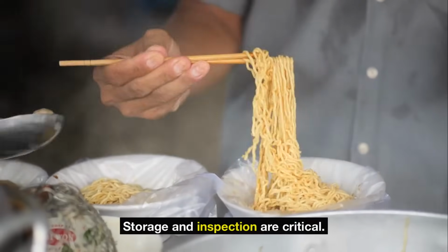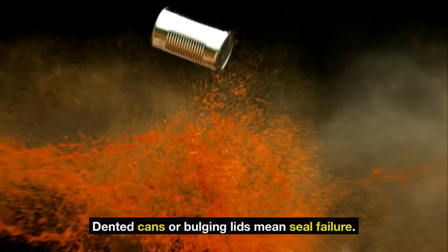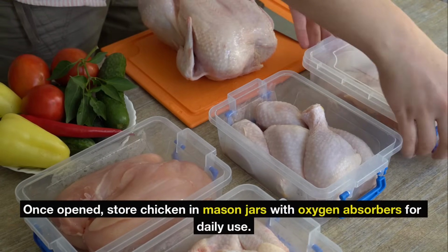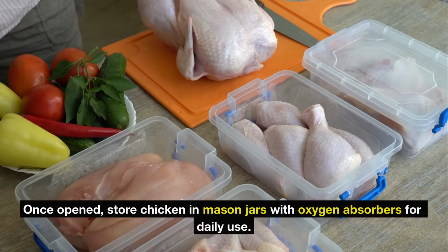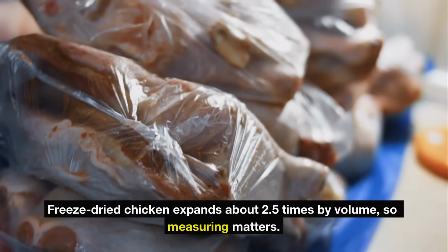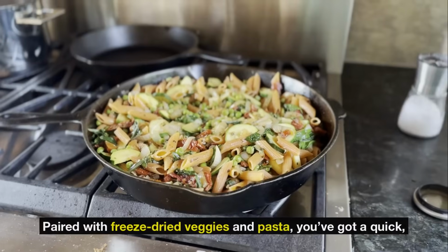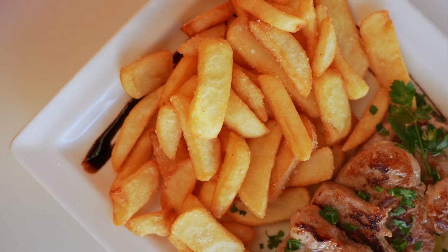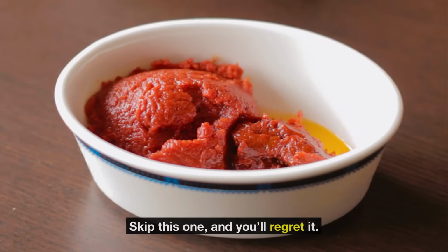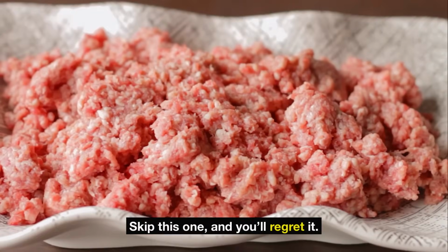Storage and inspection are critical. Dented cans or bulging lids mean seal failure. Once open, store chicken in mason jars with oxygen absorbers for daily use. Freeze-dried chicken expands about 2.5 times by volume, so measuring matters. Paired with freeze-dried veggies and pasta, you've got a quick, balanced meal that satisfies while the world outside burns. Skip this one, and you'll regret it.